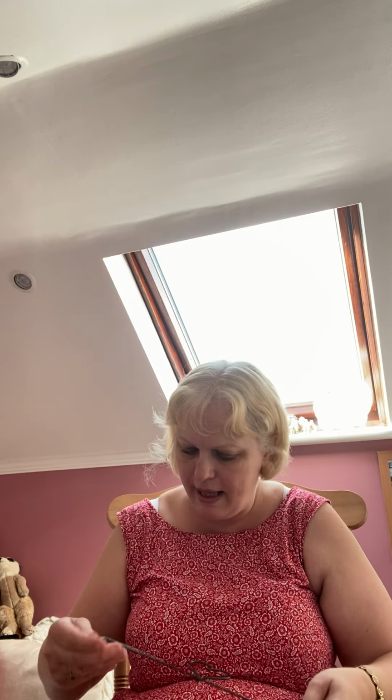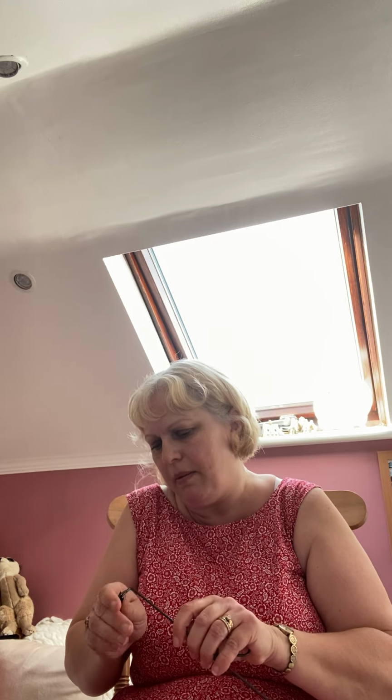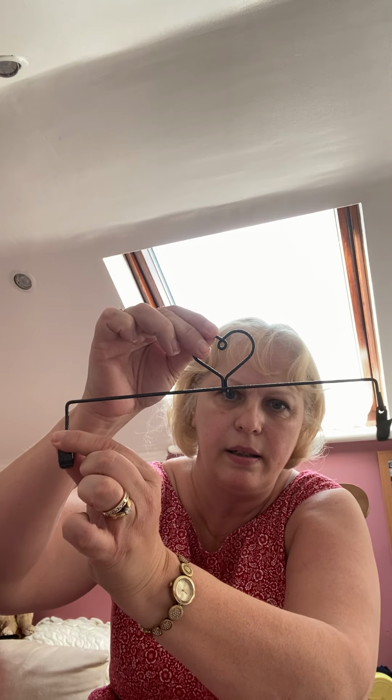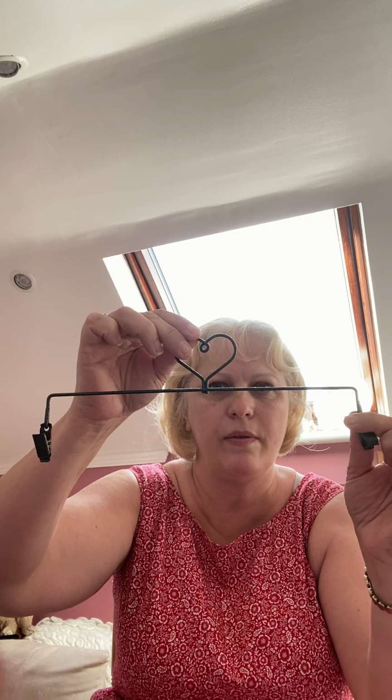So one thing I bought, this arrived last night. It's not very exciting, but it is, let me see if I can move this. It's a hanger to hang embroideries on. So it's got the little clips so you can hang your embroideries on there. I did buy one before, do you remember, for the Stitchy Doodles Advent stitch along, but it didn't come with the clips. So this one has come with the clips.